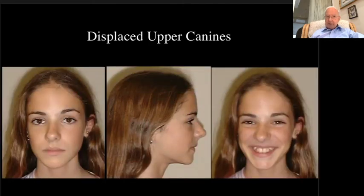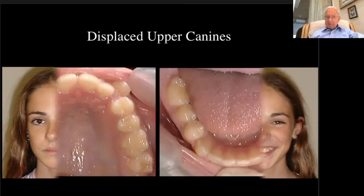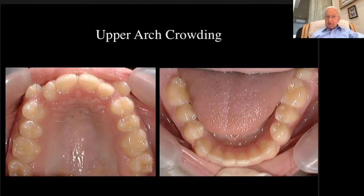This young girl has good facial balance with a slightly flat profile. Her upper canines are blocked out of the arch mesially and buccally, and this spoils her smile. This shows the crowding in the upper labial segment with blocked out upper canines. The lower arch form is good, which simplifies the treatment.